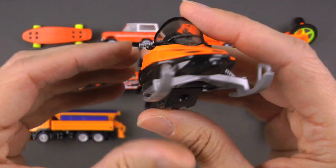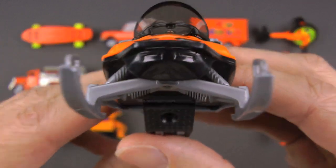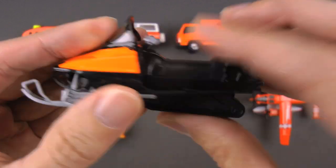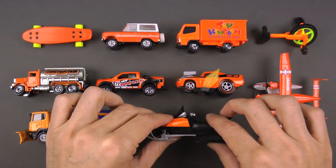When I grew up, I used to ride Arctic Cat and North Star, man. They were the coolest snowmobiles out there. These things are so much fun, and I hope you get to try one of these. This is an orange snowmobile.